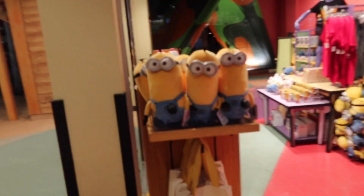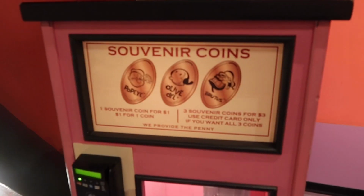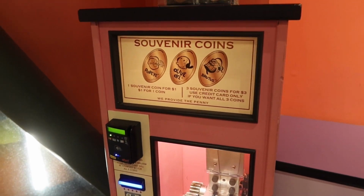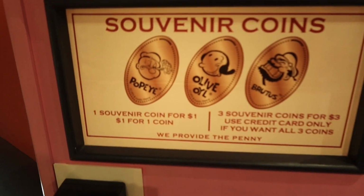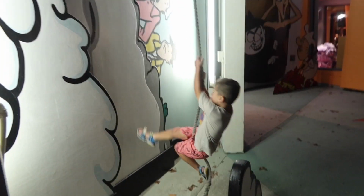I guess it wouldn't be a party without the Minions. They're everywhere, man. If you watch my farewell to Splash Mountain, I got pennies. Never got pressed pennies before, so now I'm kind of interested what attractions have them. And in this store for Toon Lagoon, we got Popeye, Olive Oyl, and Brutus.